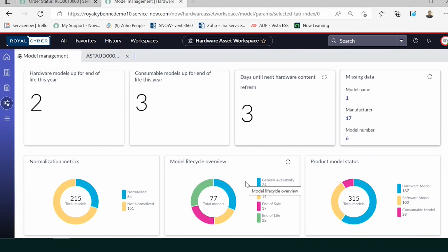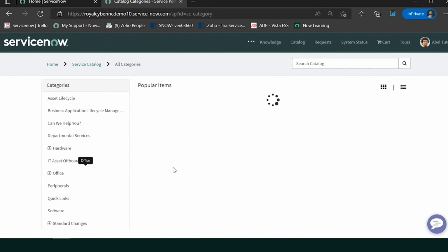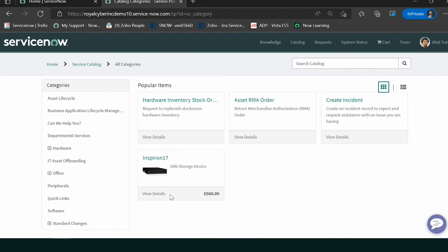Okay. And with that, I will pause and switch into our other persona, Abel, who is our end user today. From Abel's view, we see a different view, which is our service portal. From our different categories, Abel Tutor can request any hardware or software application that is available to him. He can go into request and order any workflow. Some of the workflows that an end user can submit include an RMA order. RMA is the process of returning a product to a business to receive a refund, replacement, or repair. The business and customer discuss the problem and the business determines the validity of the issue.